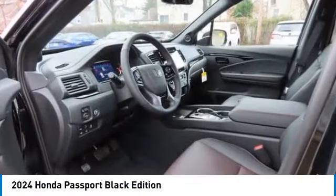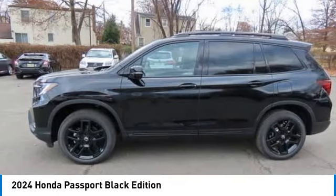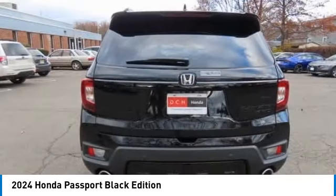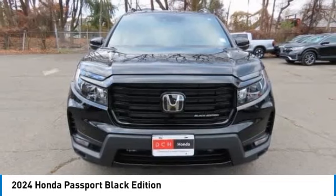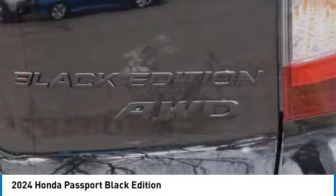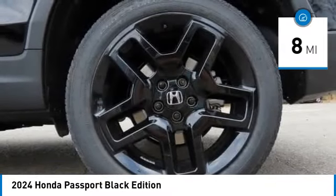Stop by and take a look at the 2024 Honda Passport. This compact SUV from Honda is a good compromise of size and comfort. The compact design lets you maneuver well through heavy traffic, while still having ample space to carry most anything you need. The Passport gives you the comfort of Honda reliability and quality. This vehicle has less than 100 miles.